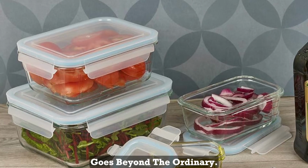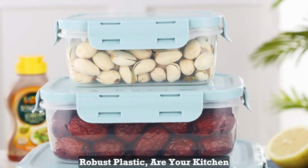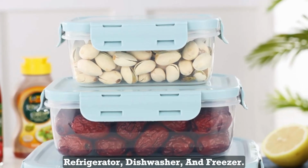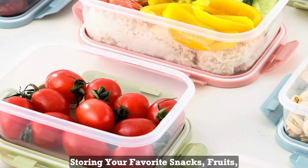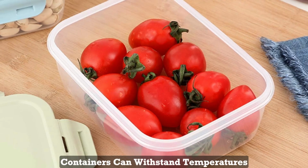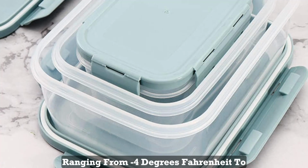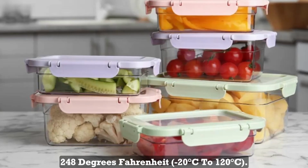Multipurpose containers for every occasion. HoleviFO goes beyond the ordinary. These containers, made from robust plastic, are your kitchen companions in the microwave, refrigerator, dishwasher, and freezer. Whether you are planning a trip or simply storing your favorite snacks, fruits, or leftovers at home, these sturdy containers can withstand temperatures ranging from 4 degrees Fahrenheit to 248 degrees Fahrenheit, 20°C to 120°C.